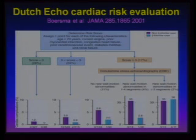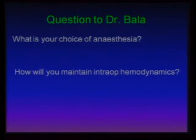So here is a patient whom I personally would not send for pre-op evaluation. My question to you, Dr. Bala, is what will be your choice of anesthesia in this patient and how will you maintain intraoperative hemodynamics?